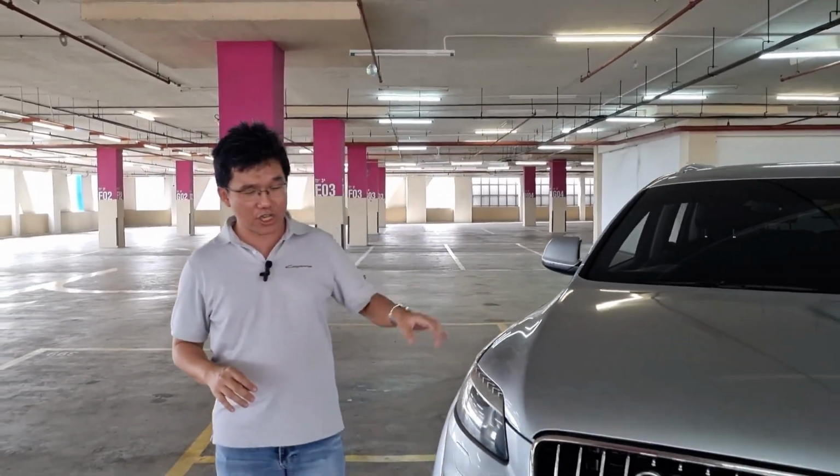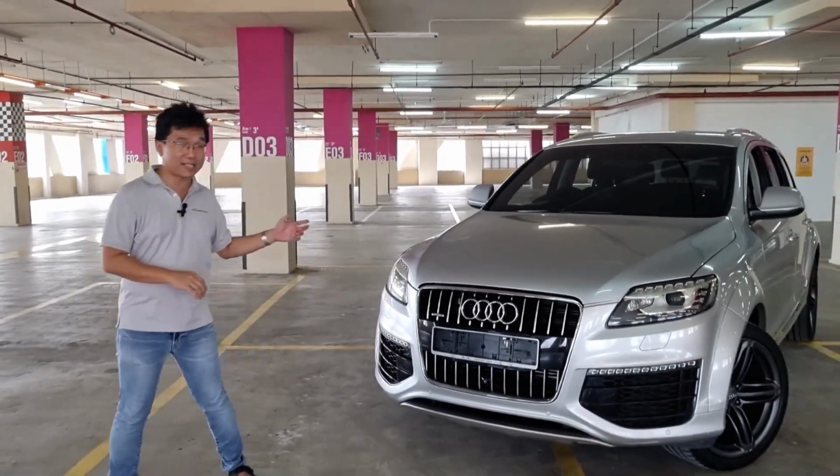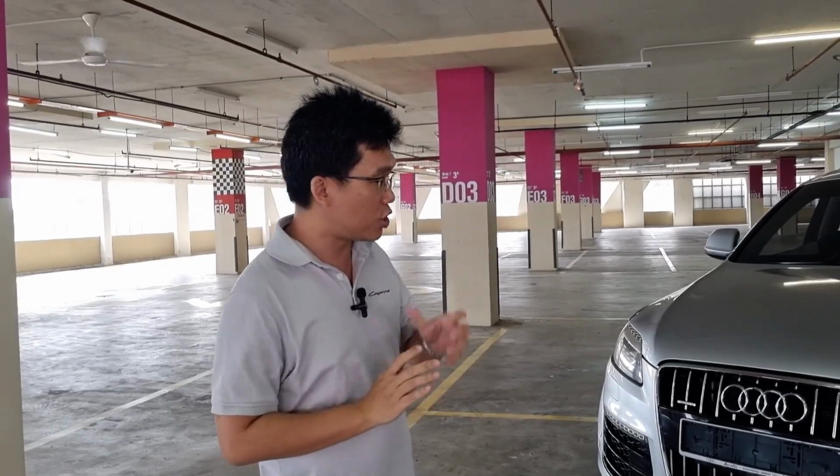Now, what I'm looking at here is related to the Cayenne. This is still not a car for newbies lah, but at the very least, cost-wise, it's a bit more palatable than the Cayenne. Not so xiong in terms of maintenance. What I'm talking about here, of course, is the Audi Q7, and this example is powered by the 3-liter supercharged V6 engine that is known to be a bit thirsty on fuel, but one of Audi's more robust engines. Price-wise, this particular unit is for sale at just 50,000 ringgit.